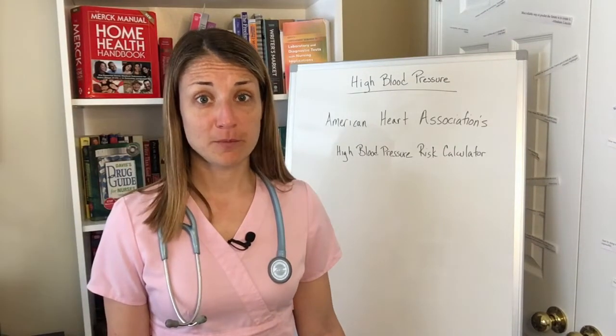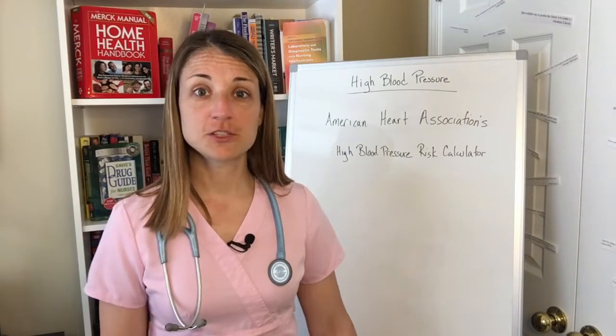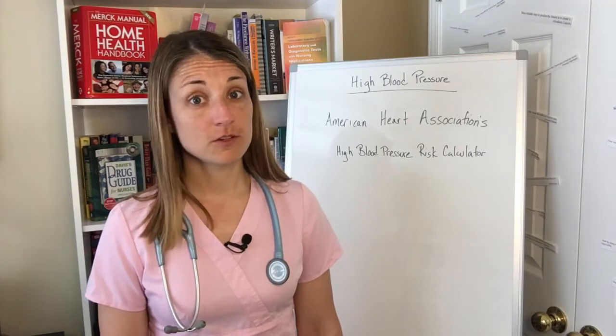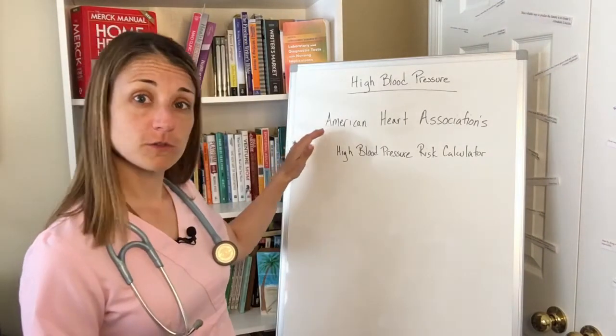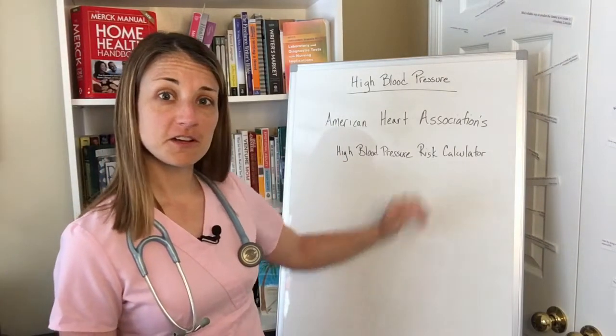The impacts of high blood pressure can be far-reaching. However, with a few simple interventions, it can make all the difference in your life. If you'd like to know the chances of you having high blood pressure, go to the American Heart Association's website and find the High Blood Pressure Risk Calculator.